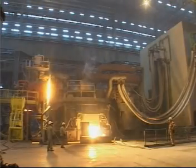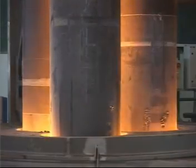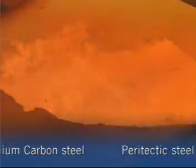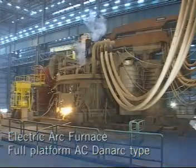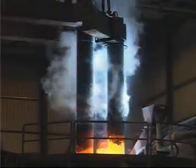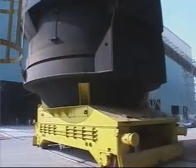The melt shop complex is made up of a 185-ton electric arc furnace and a ladle furnace acting as a secondary metallurgy station. The main steel grades produced are drawing and commercial quality, low and medium carbon steel, peritectic steel, and high-strength low alloy. The electric arc furnace is a full platform AC Danarc type designed to operate with long arcs, therefore assuring low electrode consumption, 1.5 kilograms per ton, high arc stability, and limited disturbances on the electrical network.